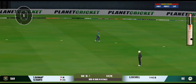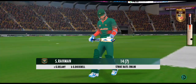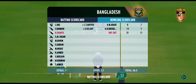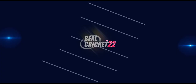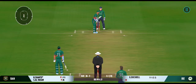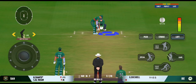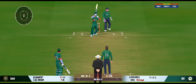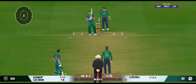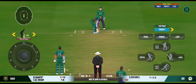Loose shot, and the fielder pulls off a beauty. Looks frustrated as he takes a long walk back to the pavilion. The closing fielder should be on their toes to ensure that the batsman stays on strike. That's a beauty. The batsman had to play at that one. That was a moral victory for the bowler.